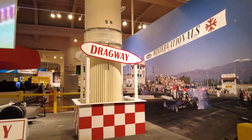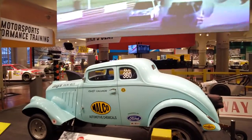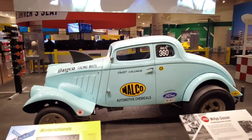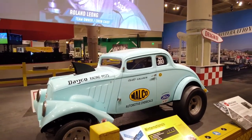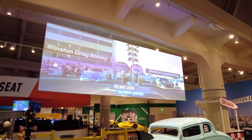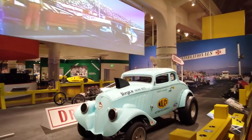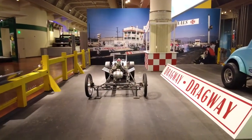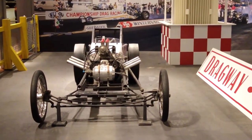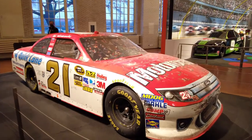Back over this way they have some drag racing cars as well. Check this guy out right here. This is a 1933 Willys Gasser. They have some information on drag racing. Over here, another drag racer. This one's just the frame and the engine. And over here, they have one of the cars.